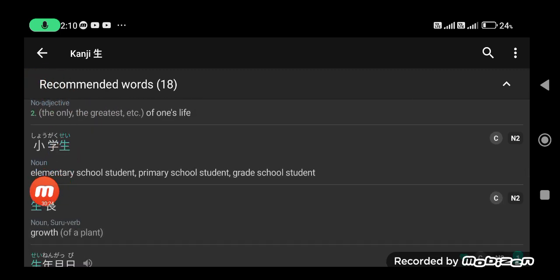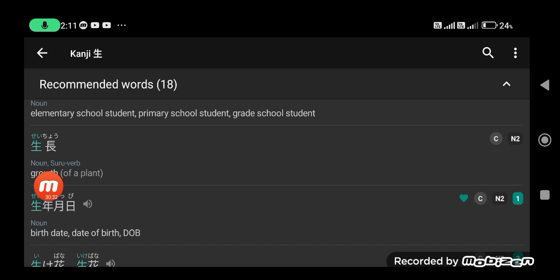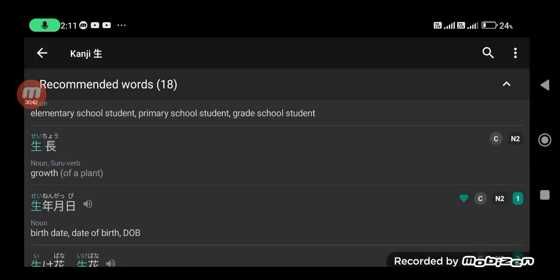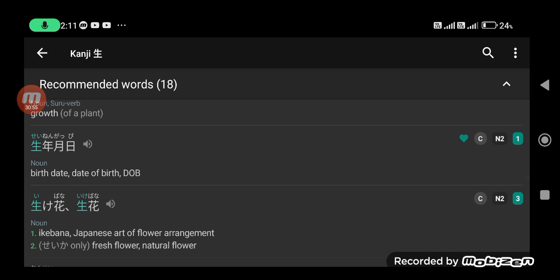小学生, elementary school student. How about this? 成長. 成長したな, you've grown up. 成長, meaning it doesn't only apply to plants and animals, but it also applies to humans. 成長, or the way you have grown yourself. Again, the seinen gapi, 生年月日. You will see that in many forms, documents.